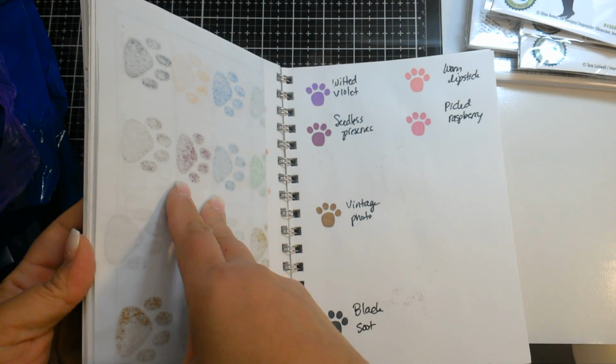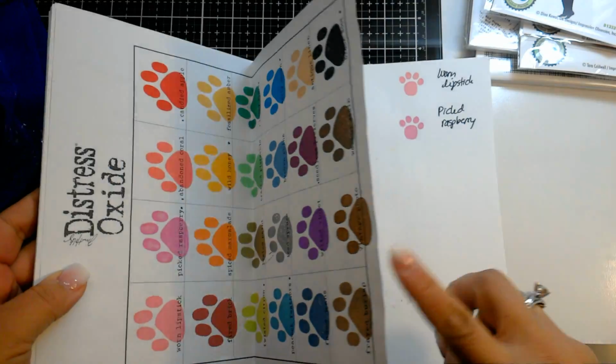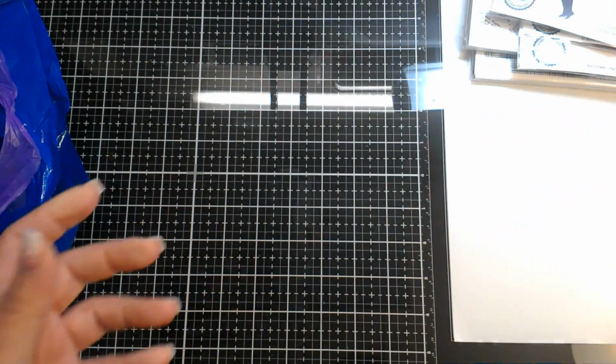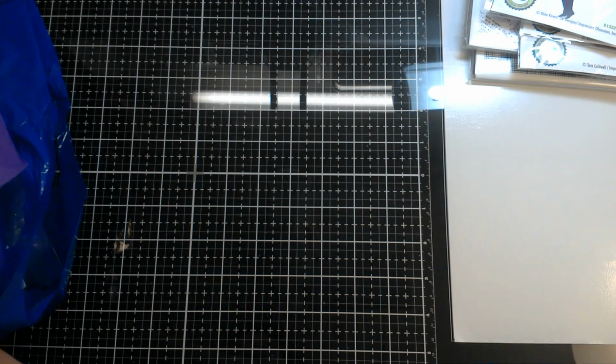with all my ink colors. So you can see there. And then a shopping list of what I have. So I will keep that list, and then when I go in April, I'll be able to pick up the other things.